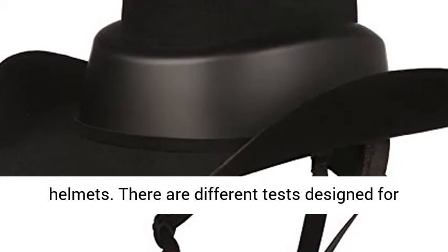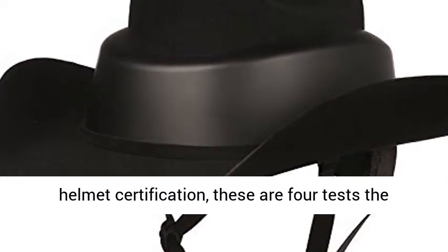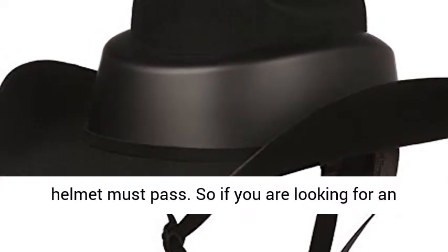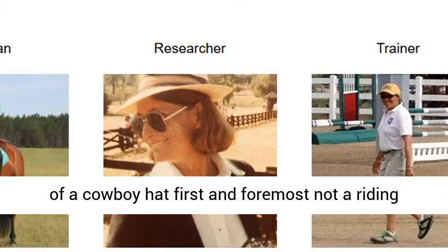There are different tests designed for specific sports, but to earn the equestrian riding helmet certification, these are 4 tests the helmet must pass. So if you are looking for an attractive riding helmet certified by ASTM that has been newly developed, not only for safety, but to give you what most horse riding helmets up to this time in history have been lacking: the look of a cowboy hat, first and foremost, not a riding safety helmet.